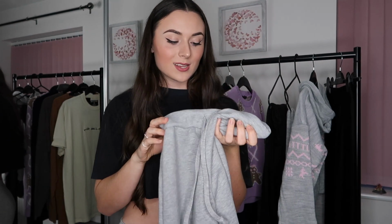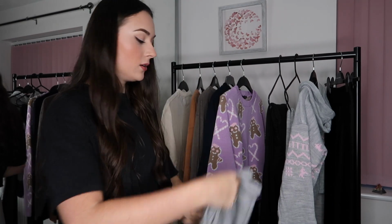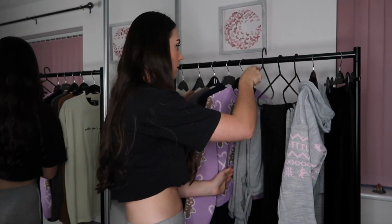But yeah, I got these in a size 8. I believe these were £12. So yeah, I think that's a really good price for a pair of these, and especially because I got a discount off of this, so I think I even got these for like £9, which is really decent. And I actually got a black pair, the exact same too, which is what I'll show you next.